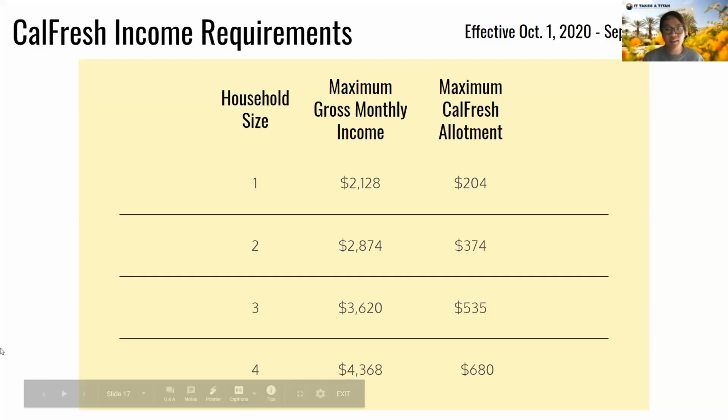So like it says in the top right-hand corner, October 1st through September 30th, 2021. They just updated these income requirements about 2 weeks ago based on that 200% of the federal poverty line. Say, for example, you have a household of 1, the maximum gross monthly income, or the amount that you can make, is $2,128. If you make over that amount, then you are most likely not eligible for CalFresh. And the maximum CalFresh allotment that you can receive is $204.